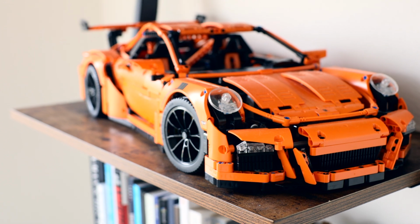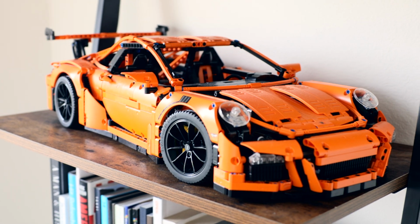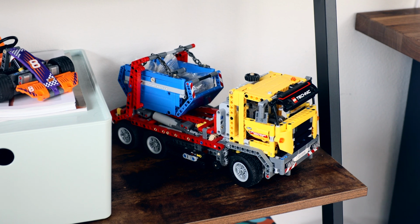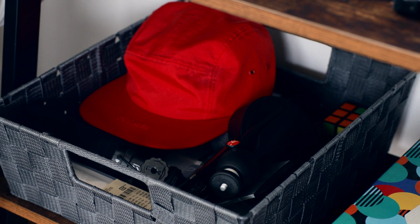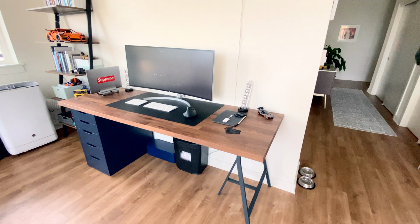I also have the Lego 911 GT3 RS. I built this, I think, back in 2017, and it was a really cool model to build, super detailed. The gearbox works, and it's pretty crazy. I also have some smaller models that friends have given me as birthday presents over the years, and then just, you know, like this dump truck and stuff that I bought when I was bored and wanted to build something. Finally, at the bottom of the shelf, I have a couple board games and also a basket where I have a hat and a bunch of other miscellaneous things.